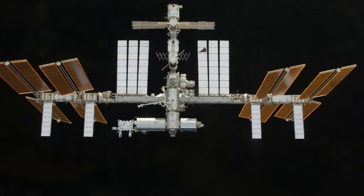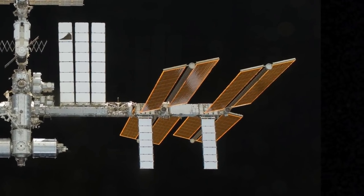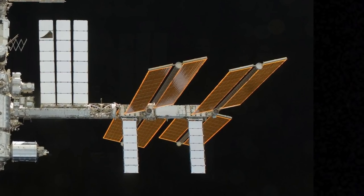I want to point out a few interesting things that you can see in the photograph. Even though the image is a little small and blurry, you can still see a few interesting things. The easiest thing to pick out are the solar panels. Altogether, the solar arrays are made up of over 260,000 solar panels. Each solar array has a wingspan of 240 feet, which is longer than the wingspan of a Boeing 777.